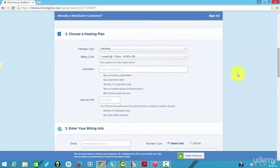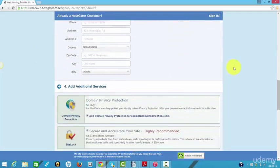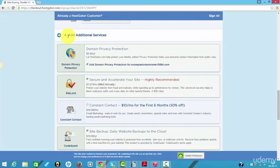So let's scroll down. You get, of course, the Hatchling plan. Now you'll have to enter a username and a security pin. This is what you will use when you want to log into your cPanel, or when you'll be contacting support. And then, of course, your basic billing information. And then they'll prompt you to add additional services.